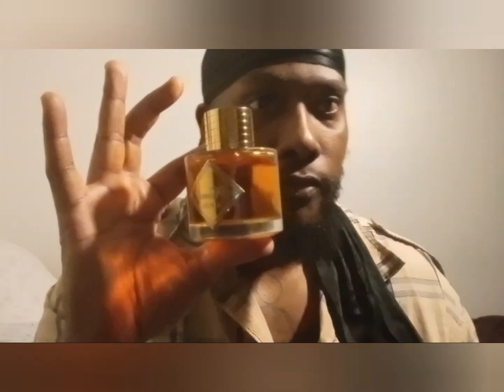If you're into gourmand fragrances, if you're into boozy fragrances, if you're into sweet unisex fragrances, this is a must have. If you can find it at a good price, snatch it up. It's very well worth it. I absolutely love the Kilian Angel Share DNA.